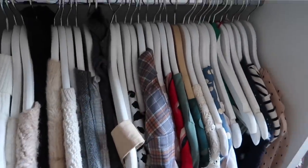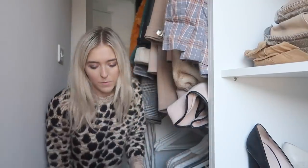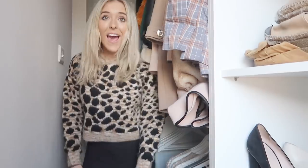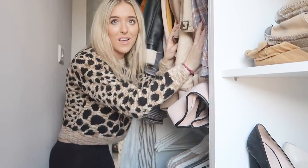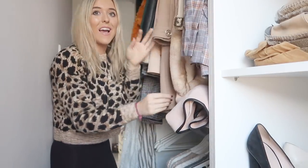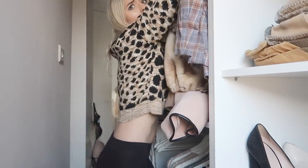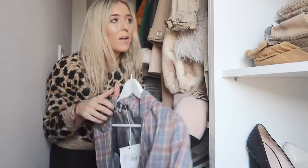Okay, let's move to this, which is coats, and lots of them. Okay, so my wardrobe room is really awkward. I found a step to get up. I'm so small, yay! So I'm sorry that you can't see everything. I will try and show you as much as I can, but that's why the filming's a bit random. So I'm just gonna quickly go through my clothes and my coats.